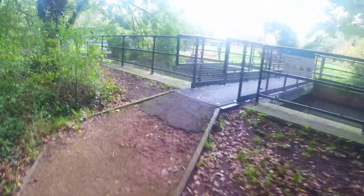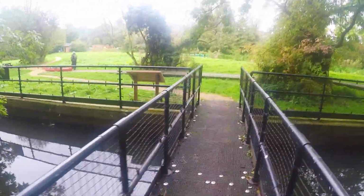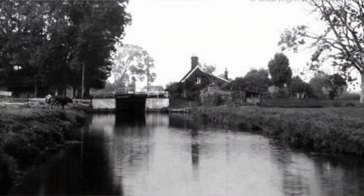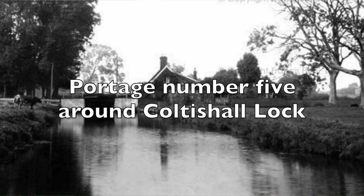These days, the area around the Horstead Lock and the Horstead Mill have all been beautifully made into an area of park which is really gorgeous. But back in the 70s, this was a favourite swimming place.